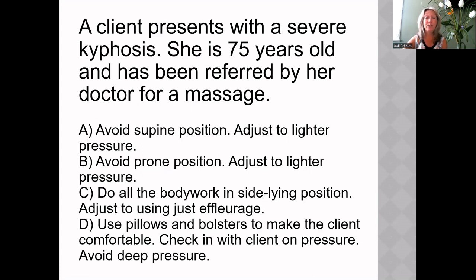A client presents with a severe kyphosis. She's 75 years old and has been referred by her doctor for massage. What do you do? A, avoid supine position, adjust to lighter pressure. B, avoid prone position, adjust to lighter pressure. C, do all the body work in sidelying, adjust to using just effleurage. D, use pillows and bolsters to make the client comfortable, adjust the pressure.